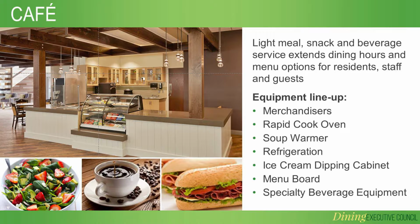Last month, I was fortunate enough to visit one of our clients with a cafe that's very similar to this one, with the same equipment package, similar style. And they report a hoppin' business throughout the day with profits of $4,000 to $6,000 per month. And those profits go right back into the facility, whether they use them to hire additional part-time staff or they use them to increase the quality of their food products or their menu offerings.